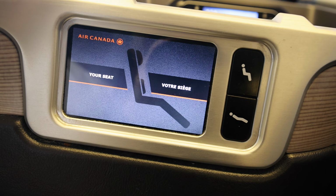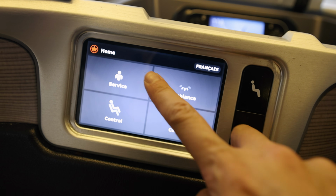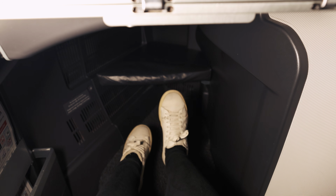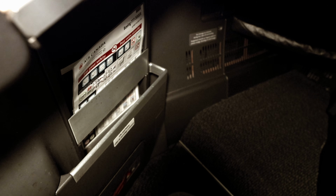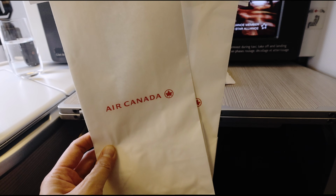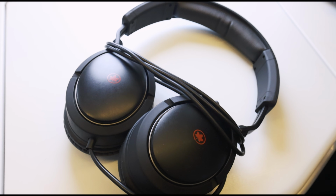My pleasure. And at the edge of our side table, we have controls for service, lighting, as well as the seats. This is what our footwell looks like, which is plenty of space if you're 5'3" like I am. And to the left of the footwell, we do have a literature compartment. Inside is pretty much a standard issue safety card, as well as not just 1, but 2 barf bags. Hopefully, we won't need them.